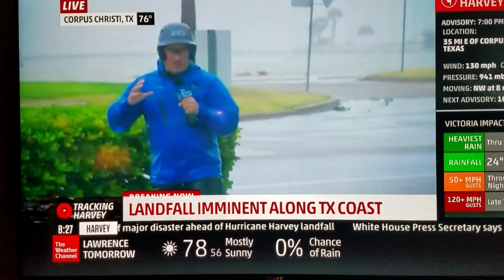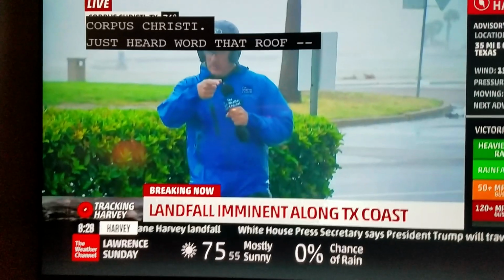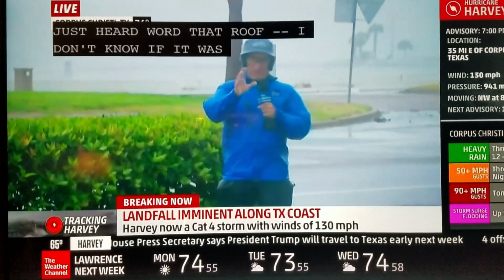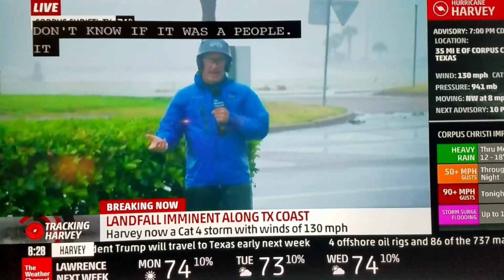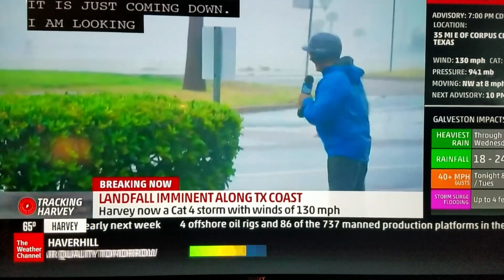Roof, or I don't know if it was a beam. It's just coming out. I'm looking at it on my phone. The roof or the beam of an Enterprise Rent-A-Car, which is actually not too far from me, and I have my producer go check it out, has collapsed. Now, I don't know if that's the weight of the water, the wind, what have you. I have no idea. Steve's going to go over and check that out for you.